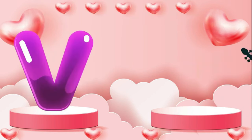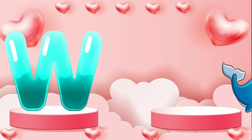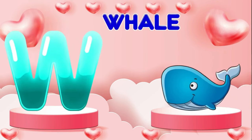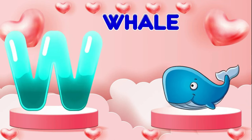V is for Violin. V, V, Violin. W is for Wheel. W, W, Wheel.